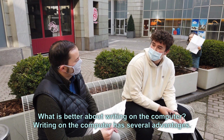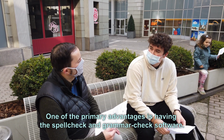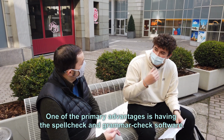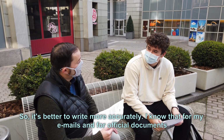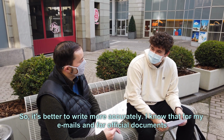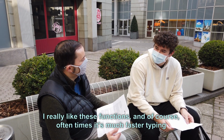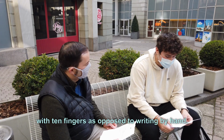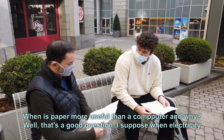Writing on the computer has several advantages. One of the primary advantages is having the spell check and grammar check software, so it's better to write more accurately. I know that for my emails and for official documents, I really like these functions. And of course, oftentimes it's much faster typing with 10 fingers as opposed to writing by hand. Yes. When is paper more useful than a computer for writing?